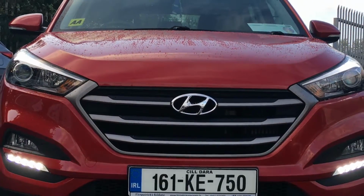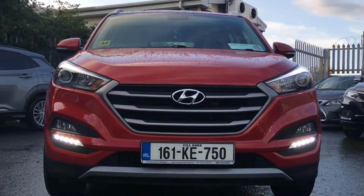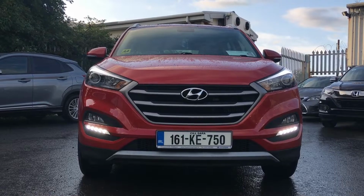These Tucsons have been super popular since they came out, and one of the reasons I attribute it, I think, is they actually look very like the Santa Fe that went before, but they didn't carry the price tag or running costs of the Santa Fe.